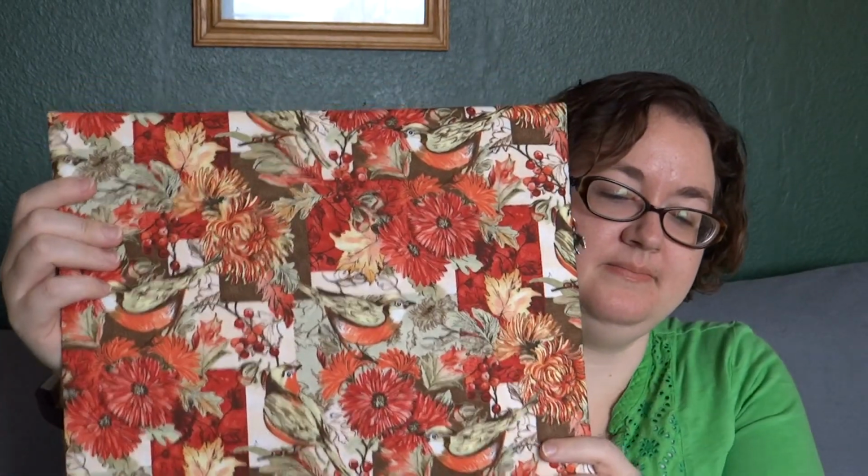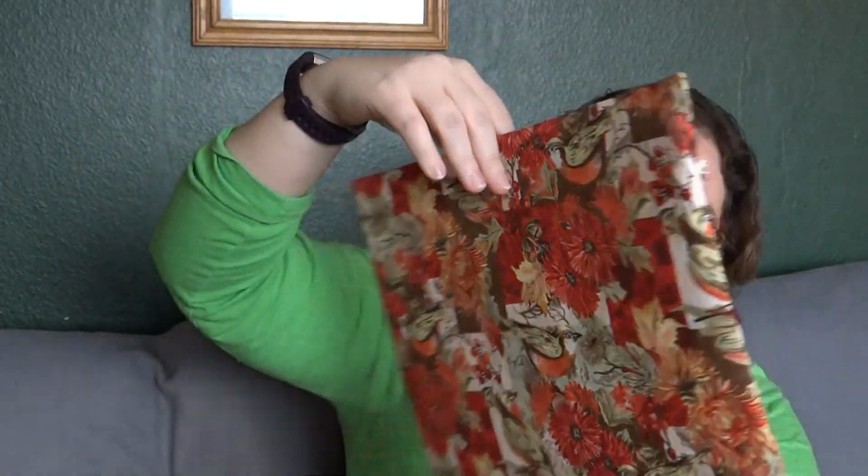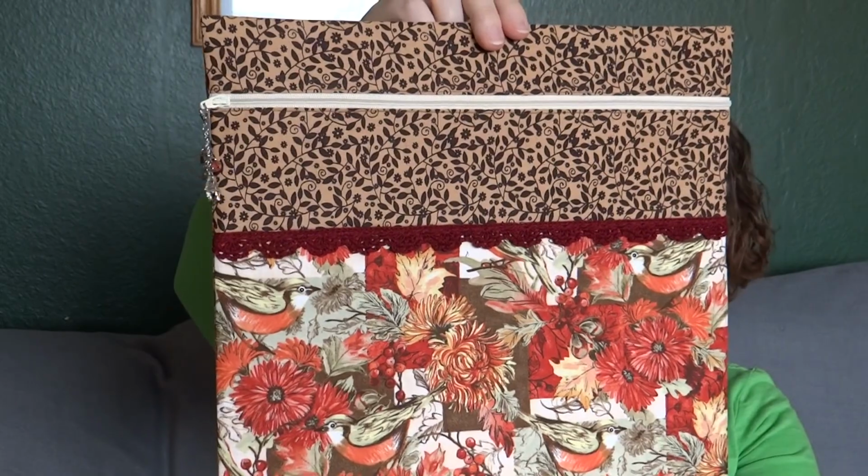Isis, will you stop messing with the tripod? Here is the back of the next bag. And here's the front. Isis. There we go. Leave it alone.